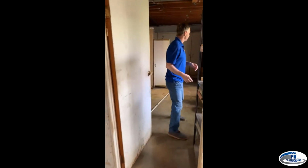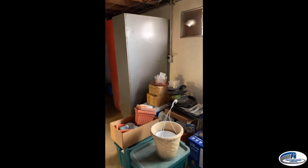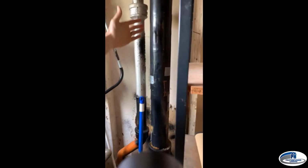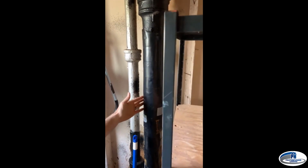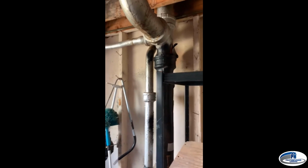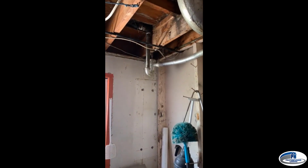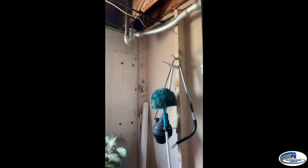And then over here is just your laundry area. Got to clean this out and stuff, but oh, this is kind of funny. I don't know if you can see this on the video, but this is a cast iron stack that somebody put black tape on to fix it. So that is not an approved method to fix a plumbing stack. Need a new plumbing stack here. Oh yeah, and then you can see up here where it was leaking in the bathroom upstairs. So got little plumbing issues and stuff to deal with here.